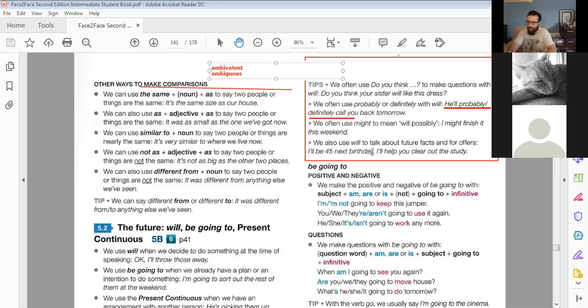But definitely has the opposite meaning, like you say. Might, here the third tip, of course, they're telling us that might functions in a similar way to will. So I might meet him tomorrow. If you use it, it has the same meaning as saying will. It's not a 100% thing. If you say I will meet him, or I might meet him, I will sounds a little stronger than saying I might meet him. Correct, yes. Because here, if you see what it says, will possibly.